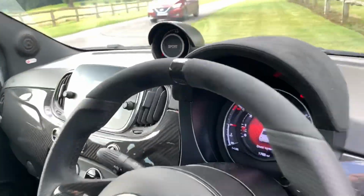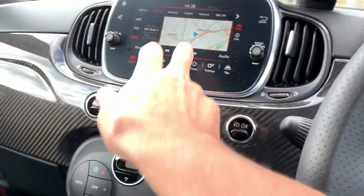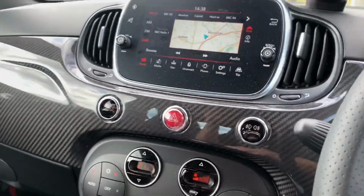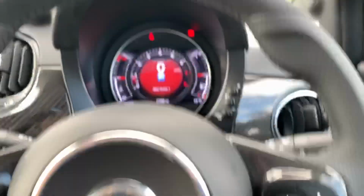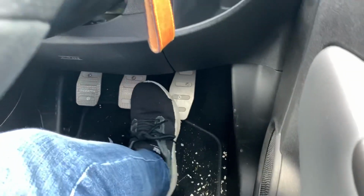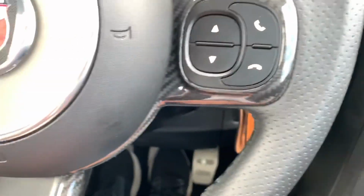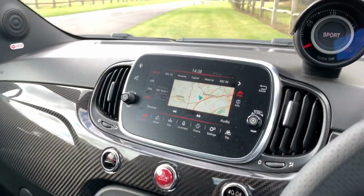It looks good. And interior wise, it's a lovely car, lovely touchscreen that works really well. Simple but effective, and all you need. Again, pedal position for heel and toe, literally ridiculous. It is absolutely awesome. Yeah, let's go drive this car.